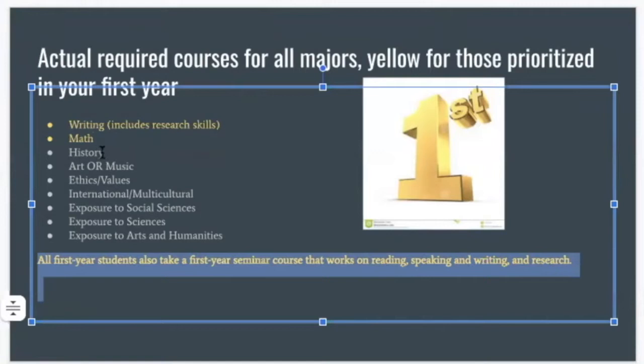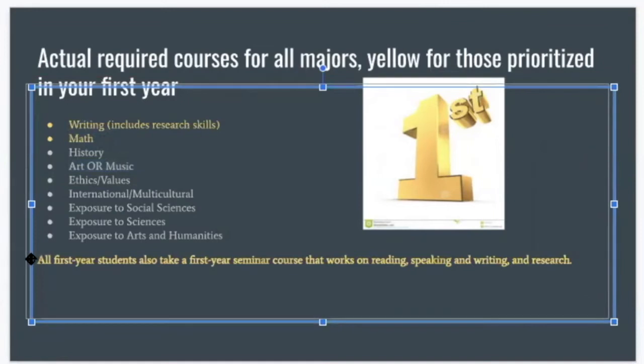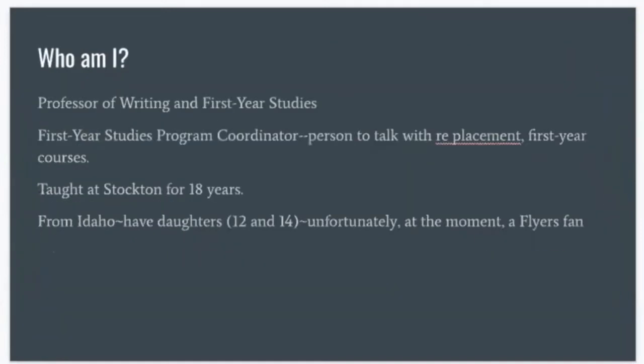And then sometime before you graduate, you do some kind of history, art, or music, ethics or values, international, multicultural, exposure to social sciences, exposure to sciences, and exposure to arts and humanities, in addition, of course, to the courses you take for your major, which will differ for each one of you. So that's what you would do. And in your first year, it's these yellow things: writing, math, and reading and research. That's what you would do in your first year.